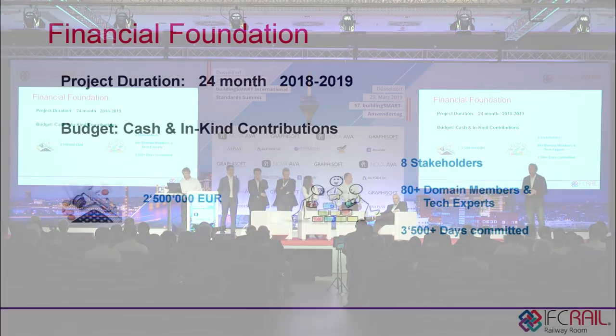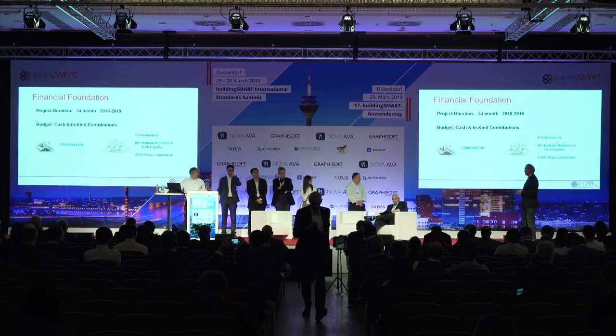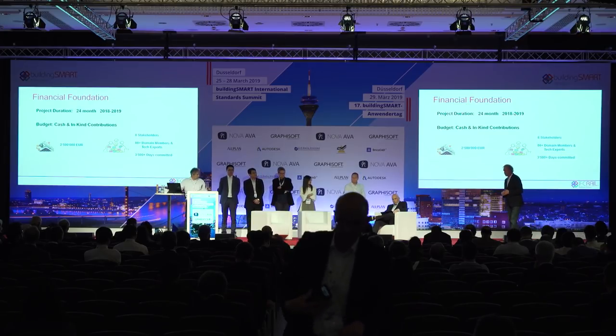Some financial framework very shortly. I think this is one of the largest, or the largest, externally funded projects from BSI. I hope I'm right here. We've got a cash contribution from the 8 stakeholders in total of around 2.5 million. In addition, the stakeholders have committed about 80 people from their organizations, delivering around 3,500 days over a period of 2 years, from 2018, where we started the project, to the end of 2019.